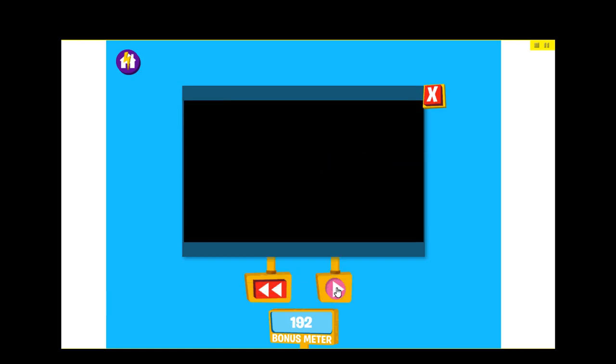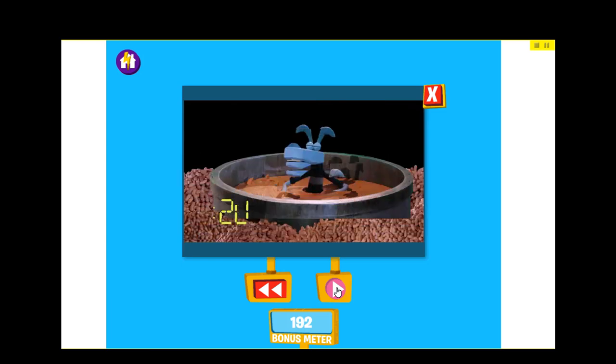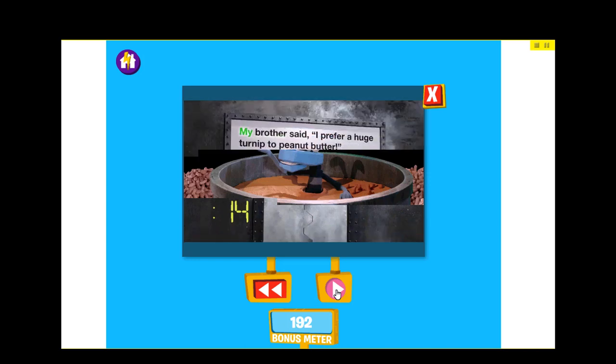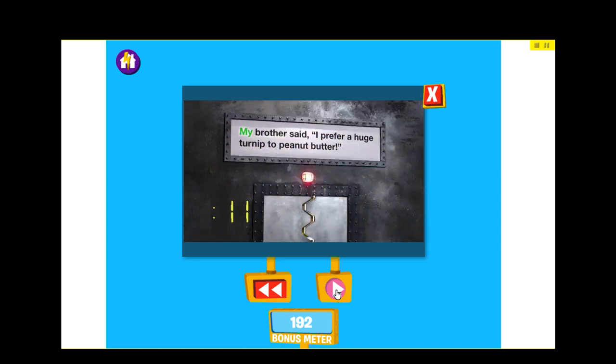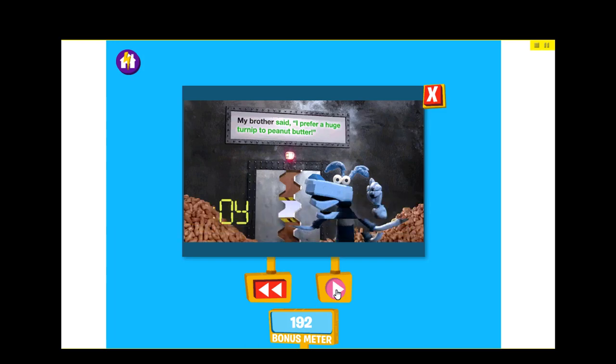It's a little video. I love peanut butter, but not being stuck in it. It's about to explode, and I can't crack the code to get out. Help me. My brother said, I prefer a huge turnip to peanut butter.